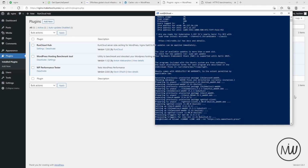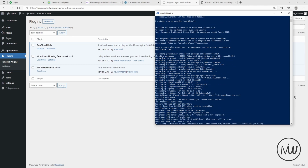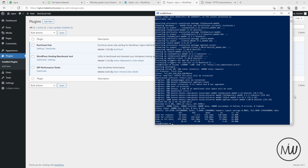So let's see what happens if we're going to hit up our OpenLiteSpeed server. And there we are. The benchmark is executed and it's finished. And these are the most interesting figures. We can see the benchmark is finished in almost 5 seconds, and we had around 2,000 requests per second, transferring around 107 MBs per second. And I think this is really a great score. It means your server can handle 2,000 requests a second, which is a great figure for WordPress.